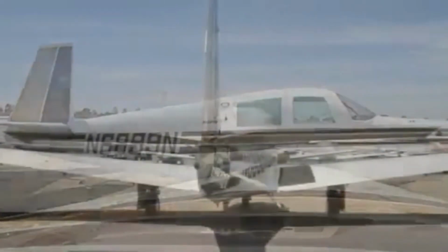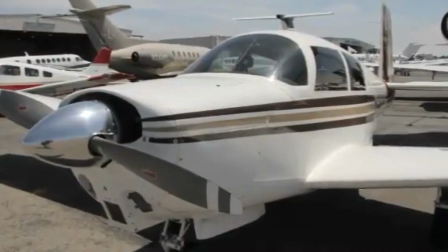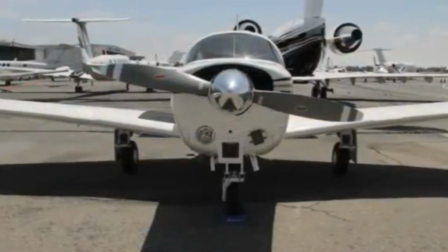Small drawbacks of the Mooney M20C. The back seats can get slightly tight sometimes with 2 people, but this is not really much of an issue.